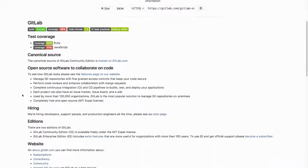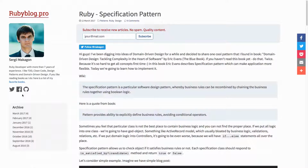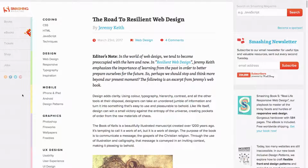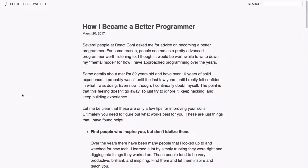Now let's take a look at our development dregs. First is the Ruby specification pattern, written by Sergey Makagon. Next is Shell Scripts Matter. Next is The Road to Resilient Web Design by Jeremy Keith. Loopy is released. It is a tool for thinking in systems. And also, How I Became a Better Programmer. All of the links are available in the show notes.